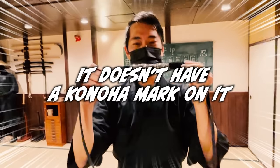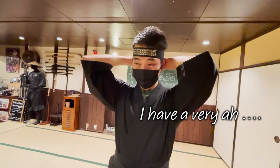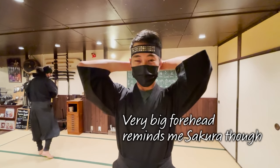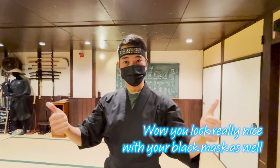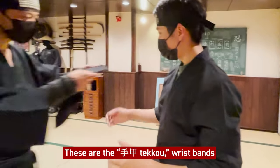She doesn't have a Konoha headband kind of thing. No. I have a very, very big forehead. Very big forehead reminds me of Sakura though in the beginning. Wow, you look really nice with the black mask as well. Really? Yeah. All right. The choice I made.